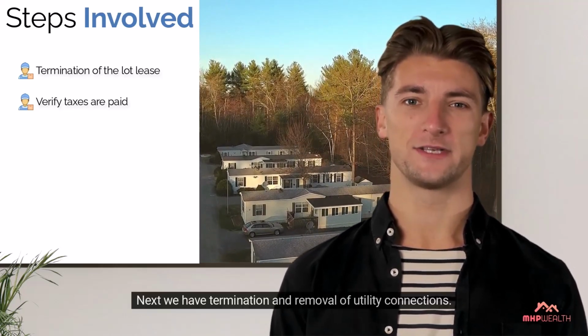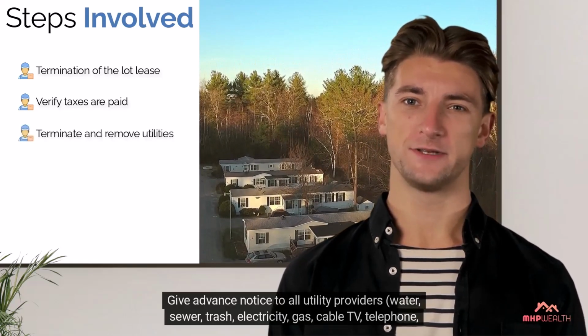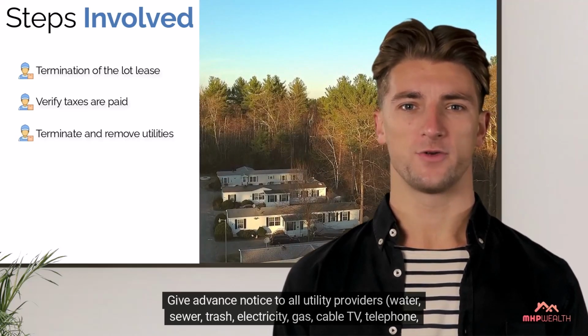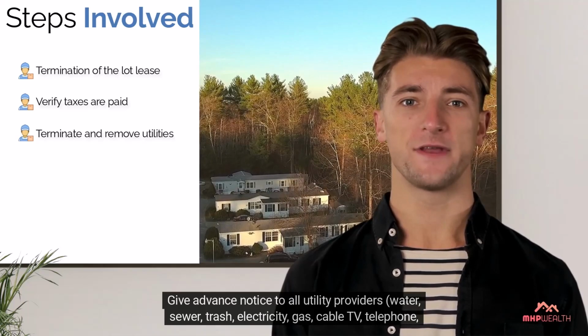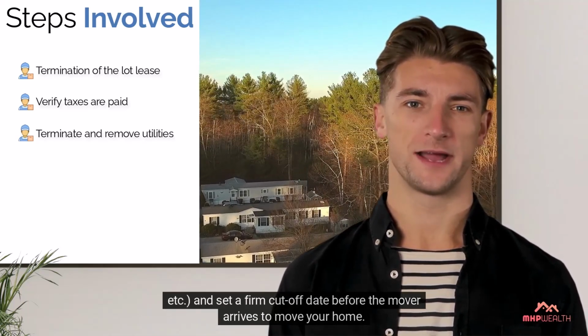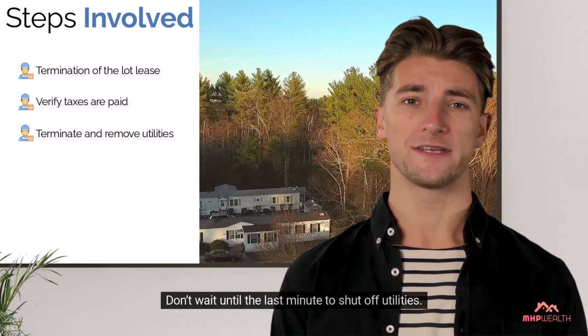Next, we have termination and removal of utility connections. Give advance notice to all utility providers: water, sewer, trash, electricity, gas, cable TV, telephone, etc. And set a firm cut-off date before the mover arrives to move your home. Don't wait until the last minute to shut off utilities.